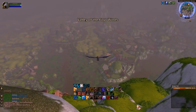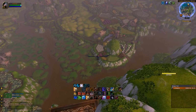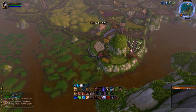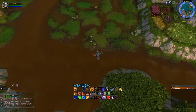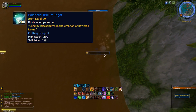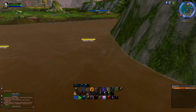So blacksmiths out there have a pattern called the Protector's Trillium Leg Plates, and these are kind of like the plate-wearing transmogger's little black dress. They just go with everything. And yes, the recipe is gated, but not by rep this time. You need to go farm Pandaria raids to get the plans for the patch 5.4 blacksmith cooldown material, balanced Trillium ingots. Every cooldown you perform teaches you a new pattern, and this is just one of them.